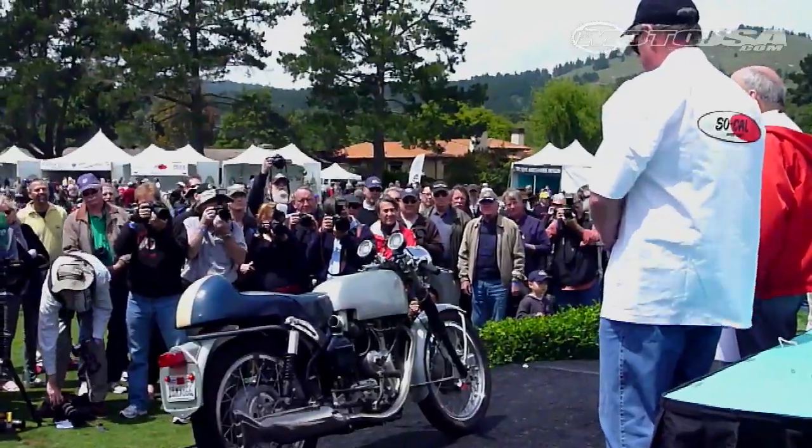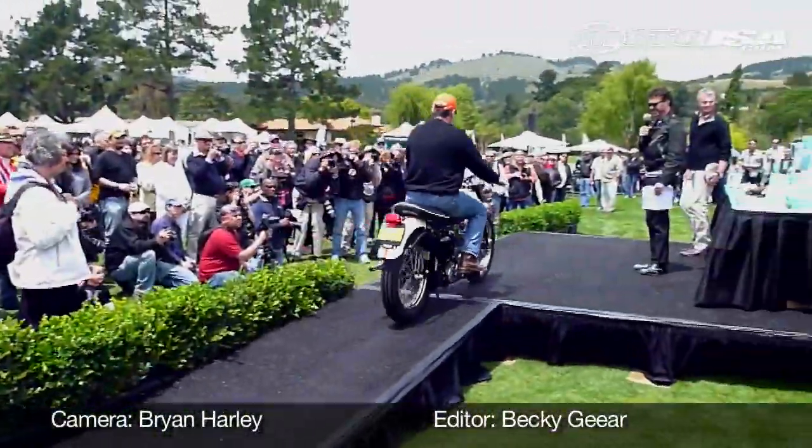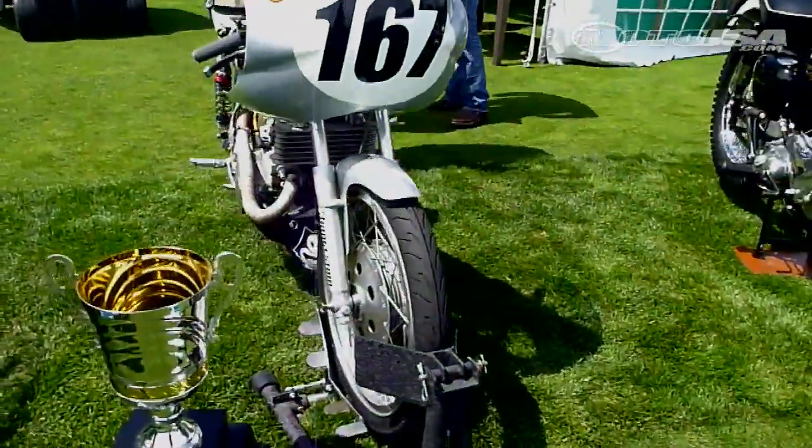The third annual Quail Motorcycle Gathering was a roaring success. The event had an excellent turnout, both in the number of people attending and in the number of bikes entered in the show. We tip our hat to the passionate people who have painstakingly restored these vintage collectibles to their former glory.